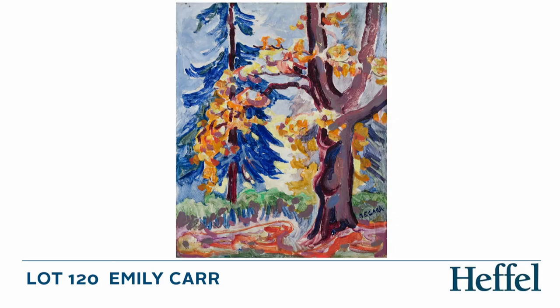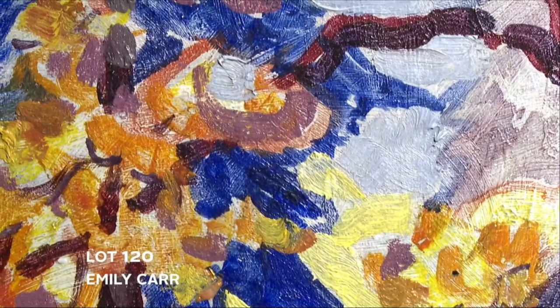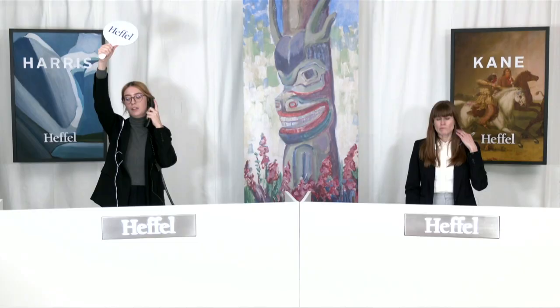Lot 120 is next, the Emily Carr, Landscape with Trees. And I have $47,500 a bid in this lot. $50,000 now. $55,000. Any advance now? Online. $60,000. Competing online bids. I take the one that came in first. $65,000 with Marie Helen.